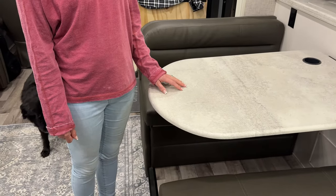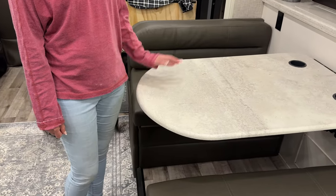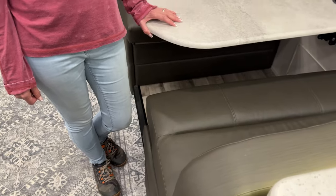I think they try to make it kind of decorative, but maybe it's supposedly easier to get in and out of the bench. And maybe when the slide is in, it makes it easier to pass by and not bump into it. Maybe. I don't know. But I do want to change that.